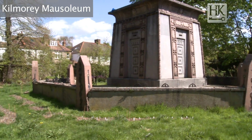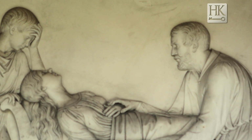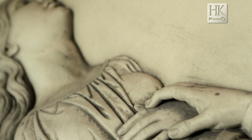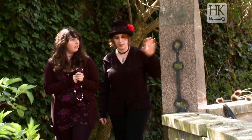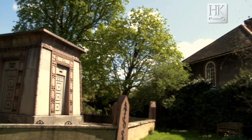I'm here in Twickenham and I've just gone through a secret door into this garden. Why are we here? We're here for the amazing Kilmorey Mausoleum from 1855. This is actually part of what used to be the grounds of Gordon House, which belonged to Francis Jack Needham, the second Earl of Kilmorey, also known as Black Jack. You see, his mistress, Priscilla Hoste, when she died, he was heartbroken and he built this wonderful mausoleum for her at Brompton Cemetery. Then when he moved house, not once but twice, he had the whole thing dismantled and rebuilt at great expense wherever he was living.